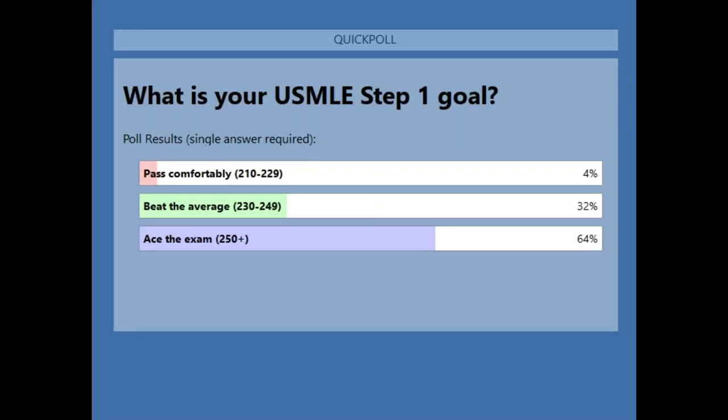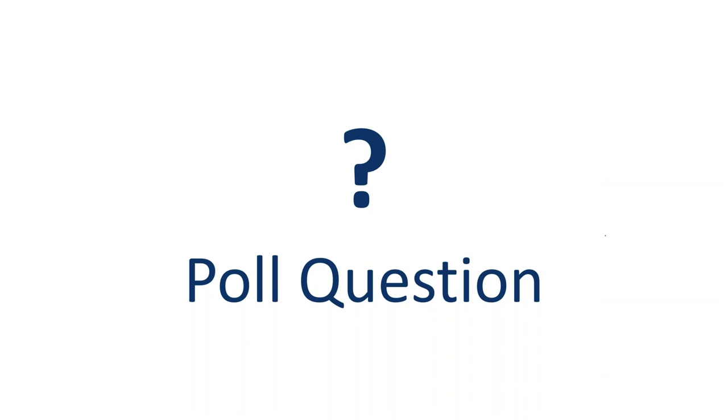As you can see here, 2/3 of you folks do want to do really well, ace the exam. About 1/3 want to beat the average, and a handful just want to pass comfortably. And again, there's no right or wrong answer. It really depends on your circumstances. Again, if you're an IMG, you generally do want to do well, to not be screened out, even for primary care residencies. All right, I'm going to hide the poll and move on to the next slide.